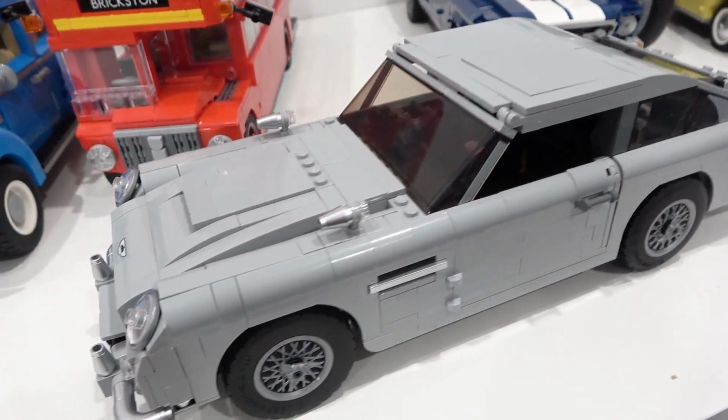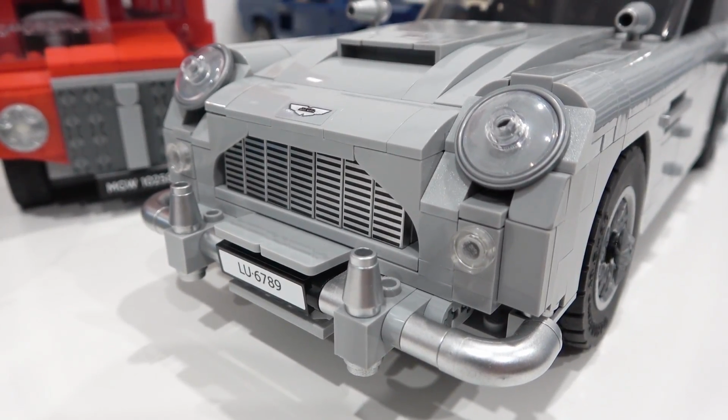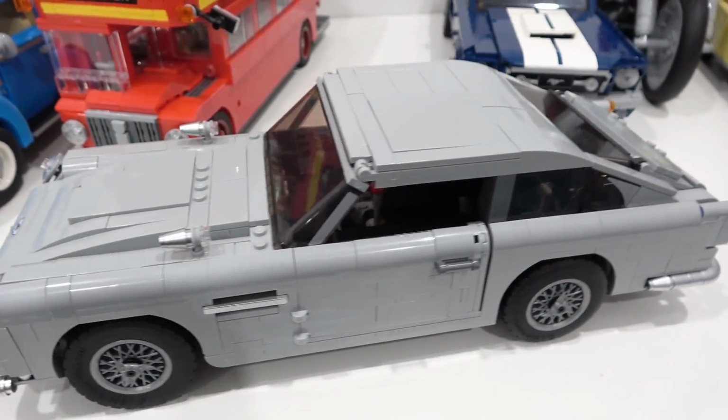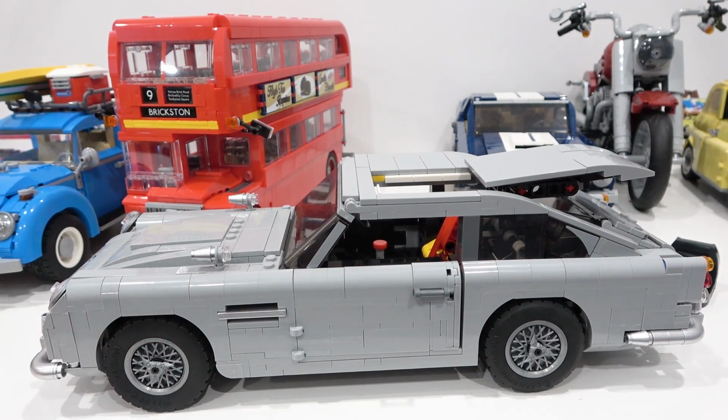It is awesome. It's got machine guns on the front that can be activated from within. It's got rotating license plates on the front and also on the back. And wait for it. This thing has an ejector seat. Yeah, it's that cool. This thing is simply awesome.